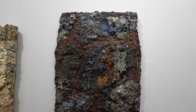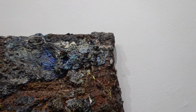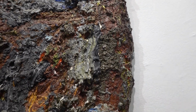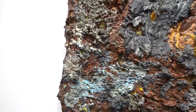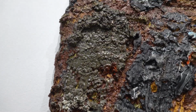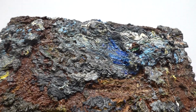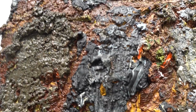This is untitled. So I was talking about some other artists that use a lot of paint. And, well, Kiefer was doing a lot of painterly painting for a while.